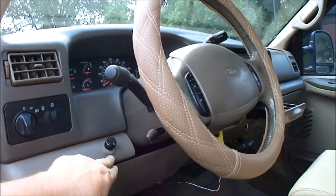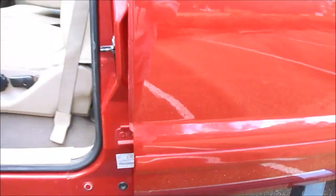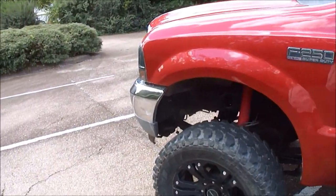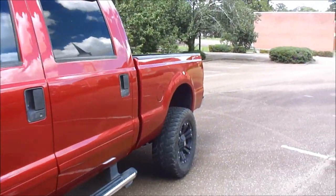Fog lights. We added this little 6-way tuner. I'll tell you more about that later. But you can look in the door jambs and stuff. This thing has spent very little, if any, time off-road. It's an '01 model, and it's a later '01, so I think the cutoff was January 1st. I'm not 100% sure. They did a lot of upgrades to these 7.3 engines in '01.